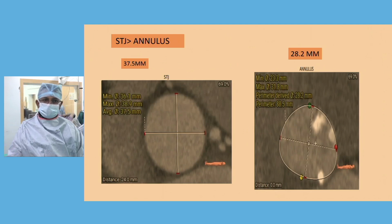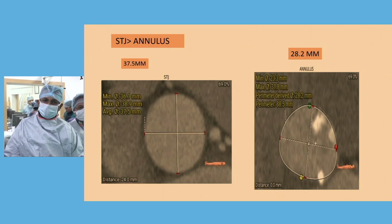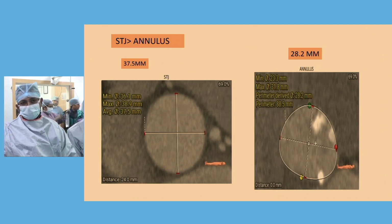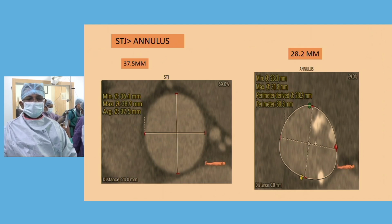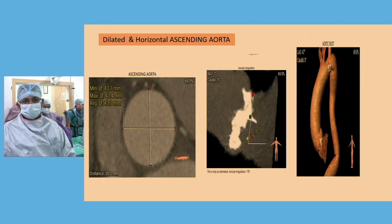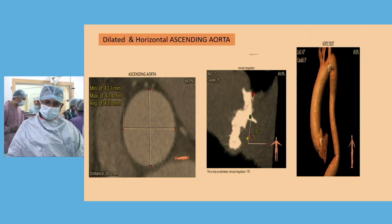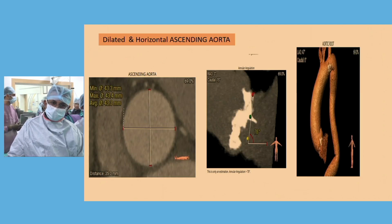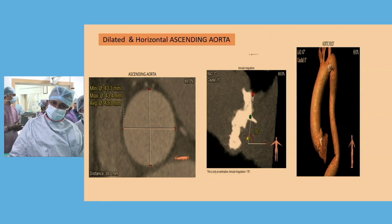Simultaneously, if you see the STJ is more than the annulus, so we are pretty much safe that our stent frame is not going to injure the STJ, because the STJ is 37.5 and it is much more than the annular size. If you see the aorta and the angle of the aorta, the angle is like 78 degrees. So the aorta is basically a horizontal aorta. Again, it is a problem in itself.